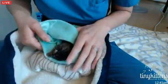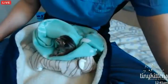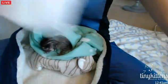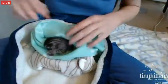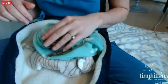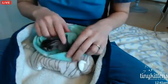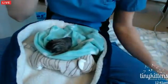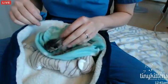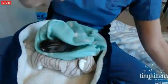So basically, I'm just letting her feel some warmth for a minute, and then I've been warming the bottle. I'm not going to potty her because her mommy's been doing a good job of that. Usually I would stimulate her bum so that she goes to the bathroom before I feed her, and then again after, but their little bums can get kind of raw, so I'm not going to do it extra if mommy's already done it recently.